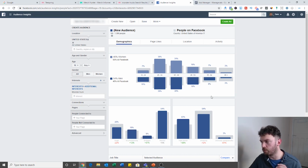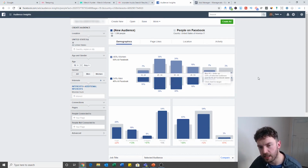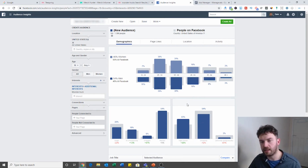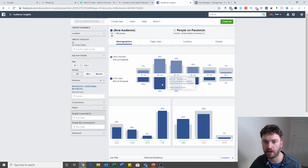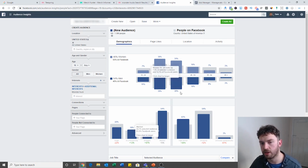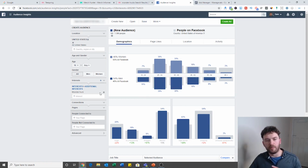Facebook Audience Insights gives you some really, really important data. So we can see here 54% of them are men. 30% of these people are between the ages of 25 to 34. Another 30% between the age of 35 and 44. So instantly, if we create a Facebook ad, what I would usually do is create a Facebook ad with 5 different ad sets. So each of your ad sets will hold different targeting options. So we could create one ad set to target men between the ages of 25 to 34 that have an interest in monster truck. That's nice and easy. We've taken the interest monster truck, and by using Audience Insights, we found the most popular segment, and that's one ad set. But we can go further than that.